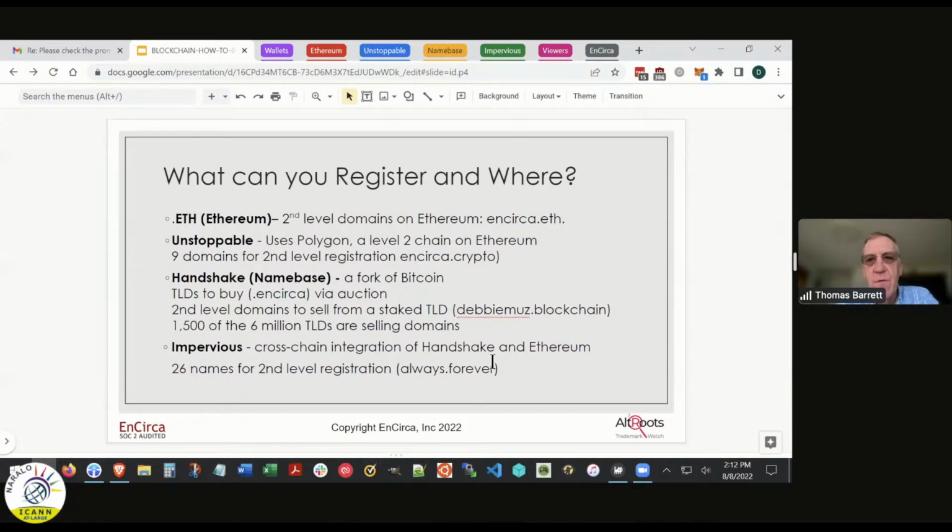And just for a little flavor of the background of these four projects, Ethereum is an open source project. It has a nonprofit foundation behind it. Unstoppable is a venture capital backed firm. They just announced a $68 million fundraise last week, making them a $1 billion cap. Handshake is also open source. Namebase is, however, privately owned. It's just been acquired by Namecheap, which is the second biggest ICANN registrar. And then Impervious is also a private corporation. So I'll give you a flavor of what's behind these four projects.